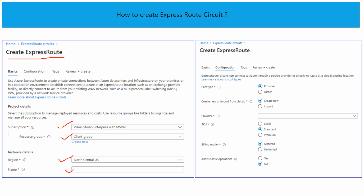Put in a name which is very meaningful for you, and then under the configuration tab, which is going to be the second tab, you need to choose the provider. And in the provider list, you are going to see those options, and I'm going to discuss those later on in upcoming slides. Here, let's try to understand those SKUs also. So you see the options: local, standard, premium, and then the billing model is going to be metered or it is going to be unlimited.